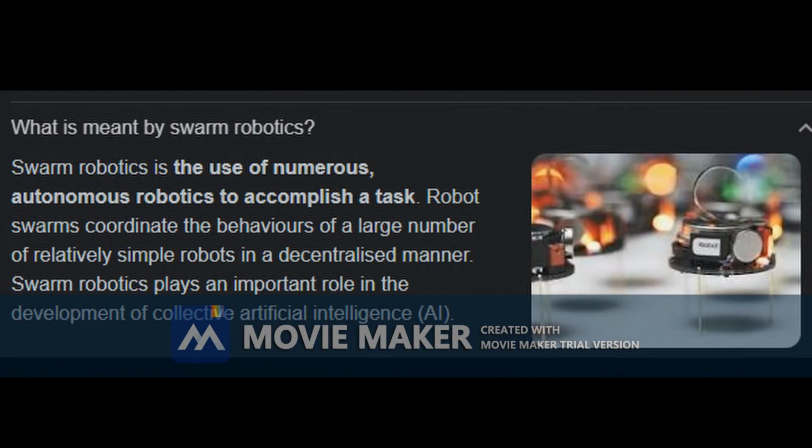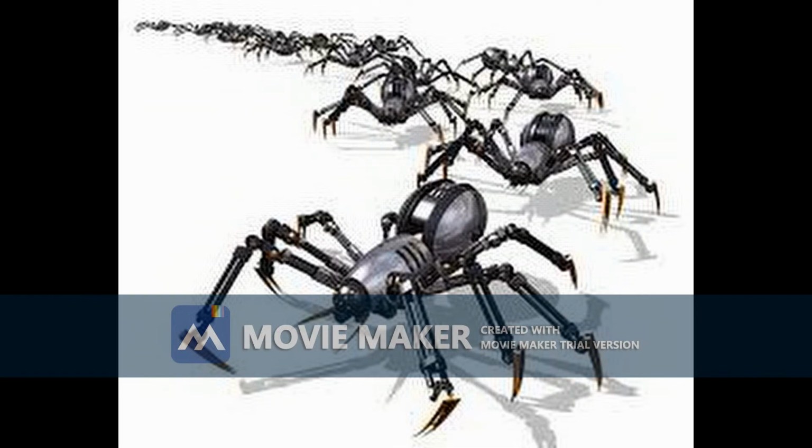The other type of robots are swarm robots. What is meant by swarm robotics? Swarm robotics is the use of numerous autonomous robotics to accomplish a task. Robot swarms coordinate the behaviors of a large number of relatively simple robots in a decentralized manner. Swarm robotics plays an important role in the development of collective artificial intelligence (AI).